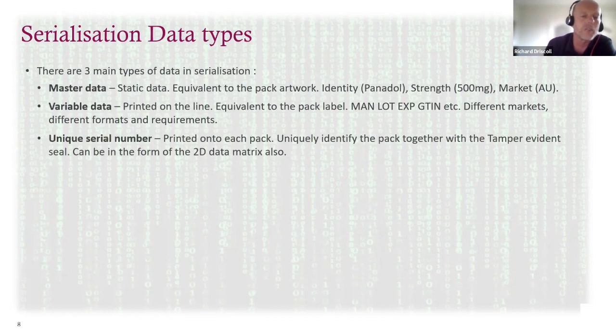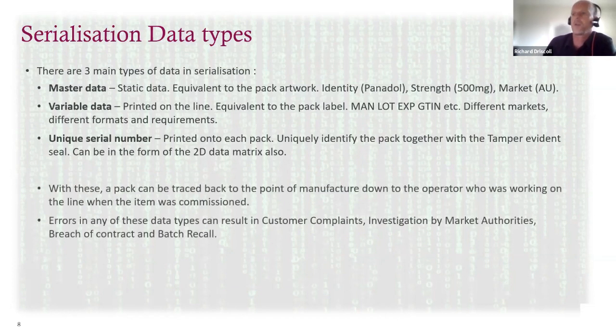And then you have your unique serial number. That is printed onto each pack. It identifies the pack along with the tamper evidence seal, and can also be in the form of the 2D matrix, which has already been discussed. With these, your pack can be traced back to the point of manufacture, right down to the operator who was working the line when the item was commissioned. So it really gives you that level of traceability.